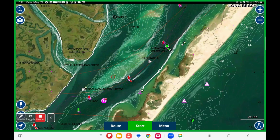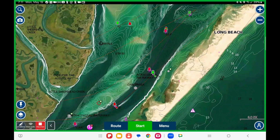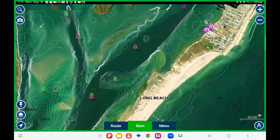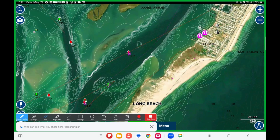All right, we're going to start making our way up along Long Beach Island. We can see here where there is a kind of cautionary spot right around this green buoy, so make sure that you pay attention to it. As we are coming in, hug that red and just pay attention to your depth finder around that green channel marker.